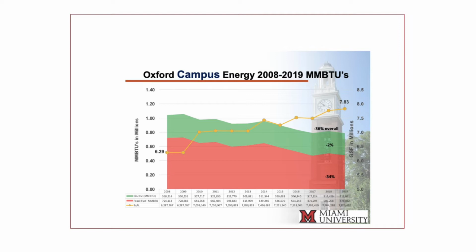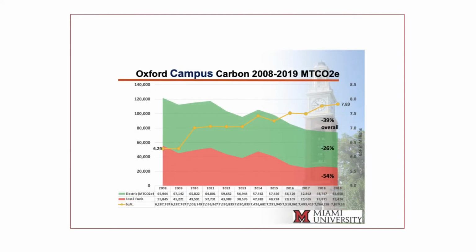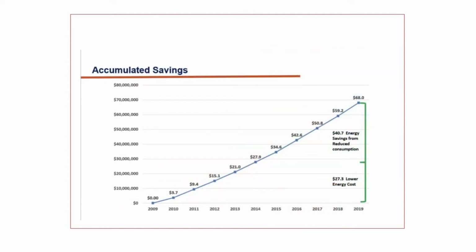In this, it says 39%, as of today we're at 41%. And then the actual carbon reduction over that time as well, 39% actual carbon. But as you see this gold line, we increased the square footage on campus from about 6.25 million to just under 8 million gross square feet. So that has resulted in a savings over the past decade of about $68 million. But what I like to highlight is that 40 million of that is from those energy savings and just reducing our energy.